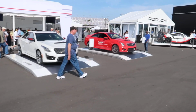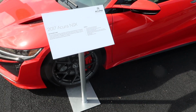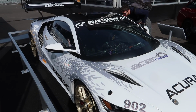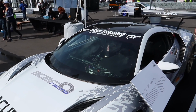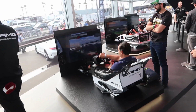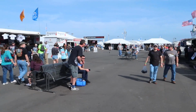Cadillac out here, right next to Porsche. This is pretty sweet. Acura over here. This is the Acura NSX. Gran Turismo. This is ridiculous. I will probably never drive one of these cars in real life, except for playing Gran Turismo. Inside here they have TVs playing the race also, so you can get a better look with a little air. Some cars on display, and they're playing Gran Turismo. Sweet. They've got more regular vendors in here, t-shirts, clothing items, accessories.